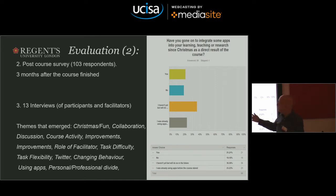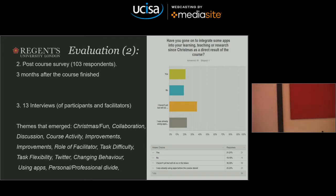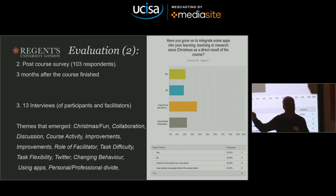Okay, and then I followed that up with 12 interviews, and I had all sorts of really interesting stuff I can't go into, but people talked about how they'd used these apps that they'd learnt on the course. So again, I'm not saying this is proof, but this is what we're trying to do at the end of the day: to improve their digital literacies or capabilities, and as a result, their practice will change.